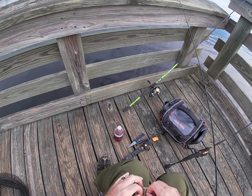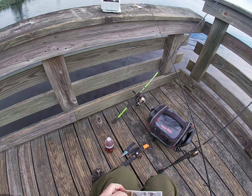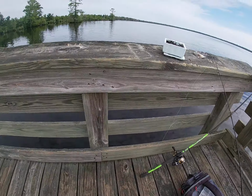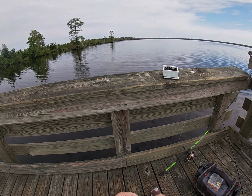fish off the pier. Already caught a catfish. There's bowfin out here. Nice catfish. Per tale of big freshwater gar, but I've never seen one.